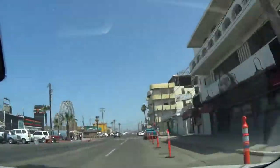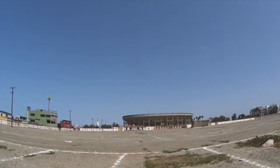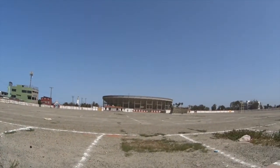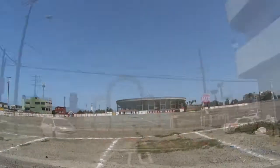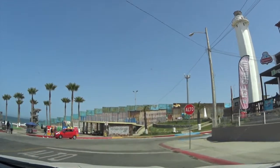Let's head back towards the bull ring and see if we can get a little closer. I know that the fences don't let you in, but I kind of want to get a feel for how close we can get. I'm guessing that back in the day, this was a pretty cool happening spot. I can almost feel the ghosts of the matadors walking around. Okay, let's keep going.